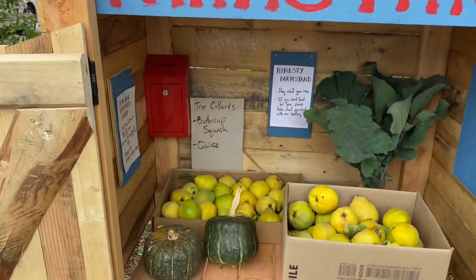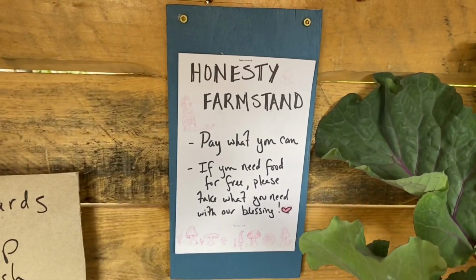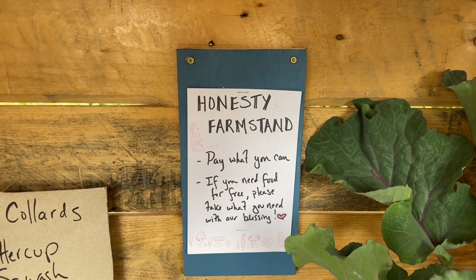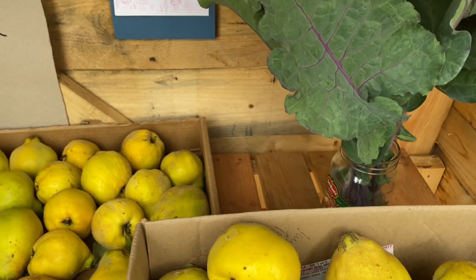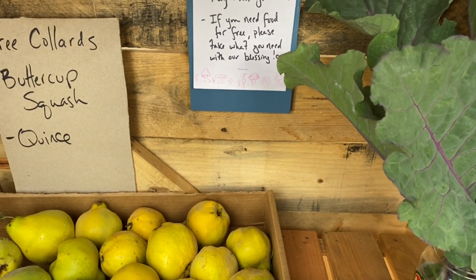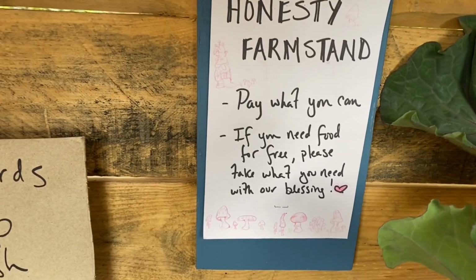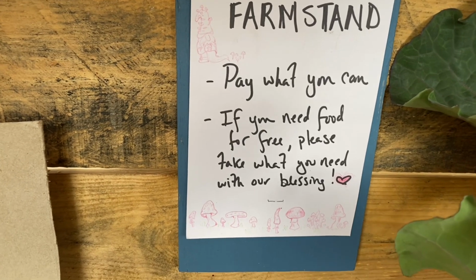So the thing that makes our Honesty Farm stand a little bit different is that it is pay what you can. And if folks need food for free, they are welcome to come take it. Earlier today, I had someone come and take the flowers that I had cut and some quince for free while I was out working in the front yard. And that's totally, totally fine by me. If that's what folks need, if you need it and you can't afford to pay for it, then totally take what you need.